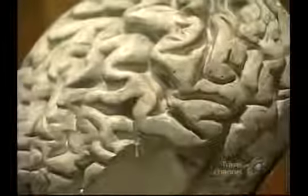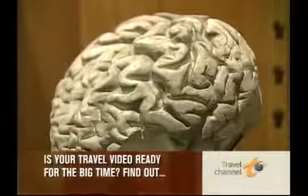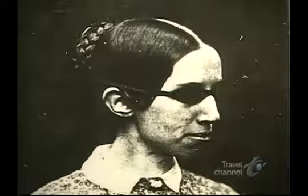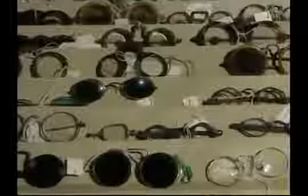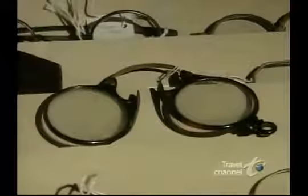The exhibit also includes the brain of Laura Dewey Bridgman. Born in the early 1800s, she was the first blind deaf-mute trained to read. A century before Helen Keller, she became such an inspirational figure that little girls would pop the eyes out of their dolls and call them Laura. Of course, the number one treatment for ailing eyesight is spectacles, and there are over 60 early examples in the collection.